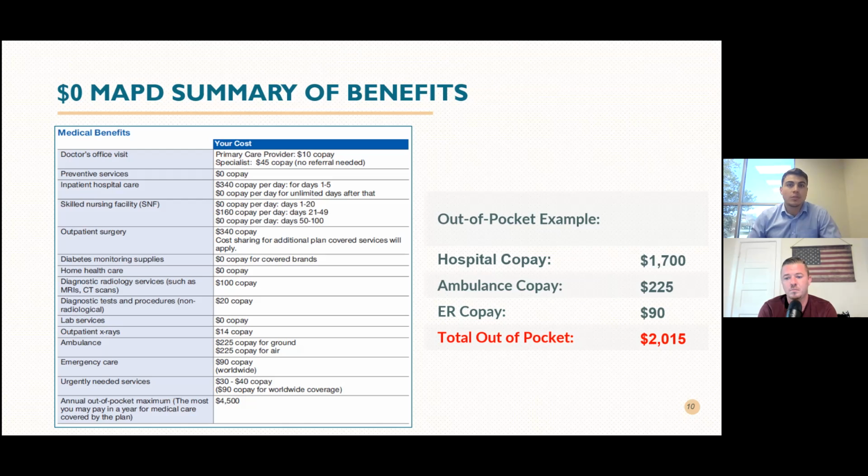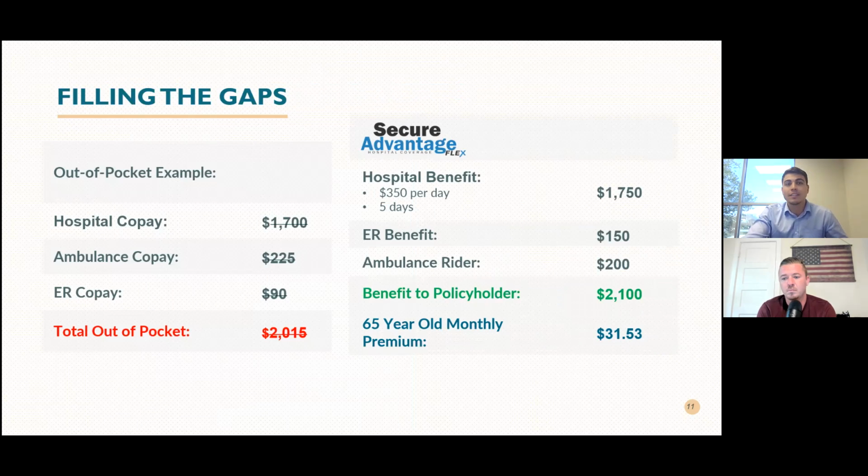On this plan, they're left with a $2,015 bill. If you didn't explain that to Mr. or Mrs. Jones, you're going to get a nasty call from the client 6 months to a year later, right? When they end up needing something like that done. Even if you educated them, you might get a call saying, oh my goodness, maybe this wasn't the best option for me, maybe I should be paying $100 a month for a supplement.